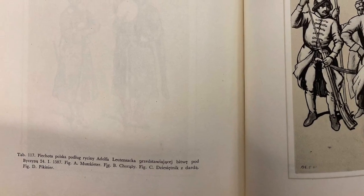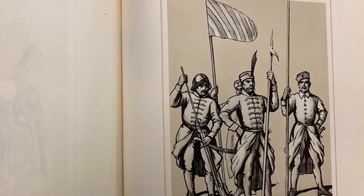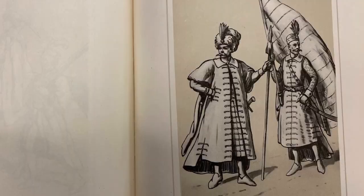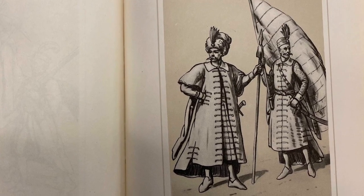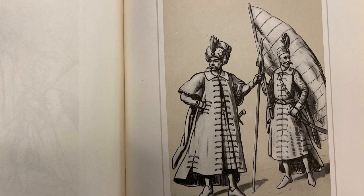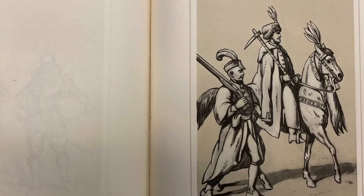We have another example of infantry. One with a musket and some guys supporting him, I guess, with pikes. These are another example of, I assume, officers slash nobility. And we have the standard bearer on the right. This is a nice looking illustration. We've got the musketeer marching alongside a mounted noble with a warhammer.